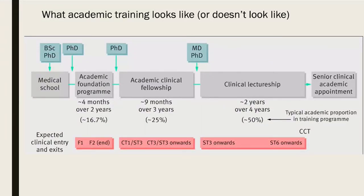Okay, what academic training looks like. In 2006, the NIHR created integrated academic training, which are the academic foundation programs, academic clinical fellowships, academic clinical lectureships, so ACFs, ACLs, etc. Broadly speaking, this scheme has been a big success. Unsurprisingly, medics are often very bright and have a lot of academic capabilities, but going back in the past as a trainee, you pretty much had to choose between only doing clinical work or dropping out of clinical work and being an academic. And now this supported integrated training has been a big success.